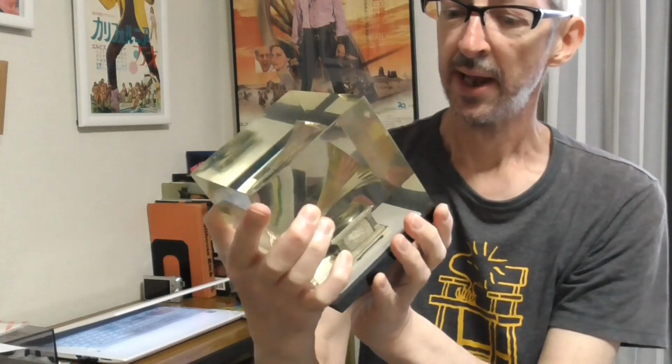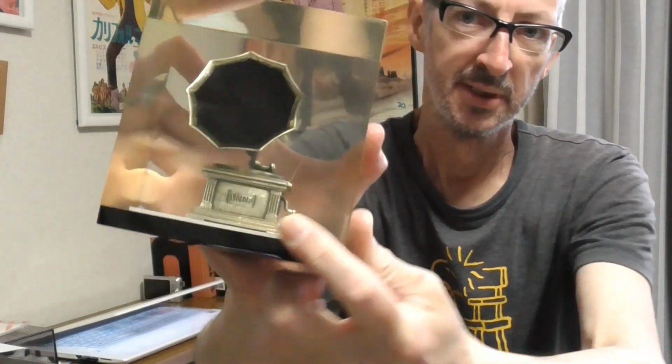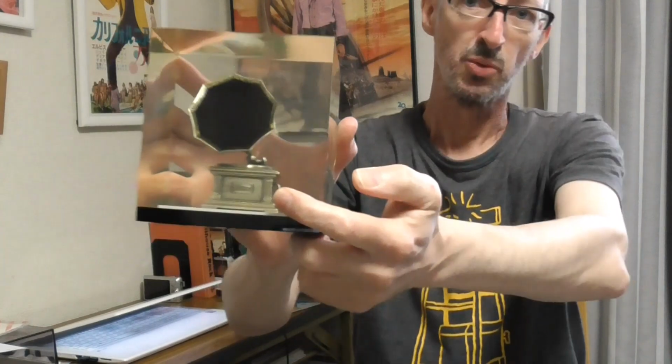I did a little bit of research on the actual model itself, and it seems that this horn design with the morning glory shape was quite unusual for Victor. Usually the horn was just a round shape. And on the base of the phonograph itself it says Victor, whereas the original ones would have had Victor and the dog. But at this time in the 1970s they were not using the dog on the RCA records in Japan.